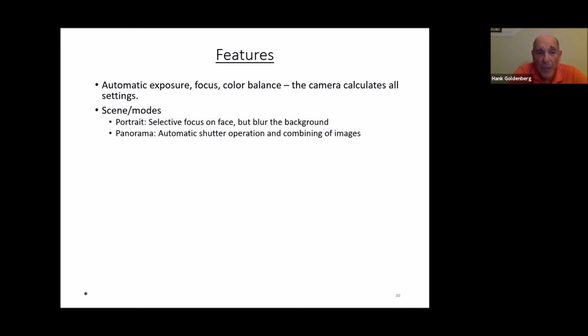Also, I recommend the panorama setting. So here, normally I would say don't move the camera when you're taking a picture. That's really bad. In this case, though, the camera takes a bunch of pictures with a very short shutter speed. And so it basically freezes each picture, and you're moving the camera, sweeping it across a bunch of pictures, and it automatically combines all the images together into one big long panorama. And you can do this horizontally or vertically. And it sometimes comes out really great.